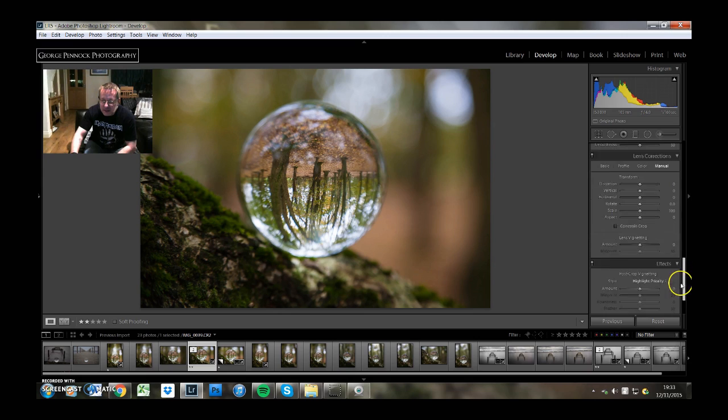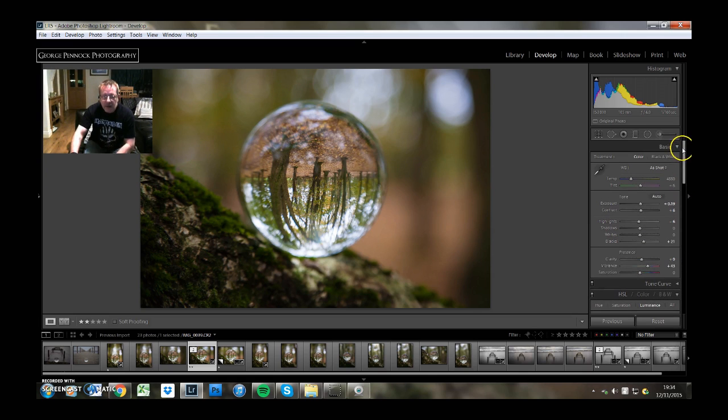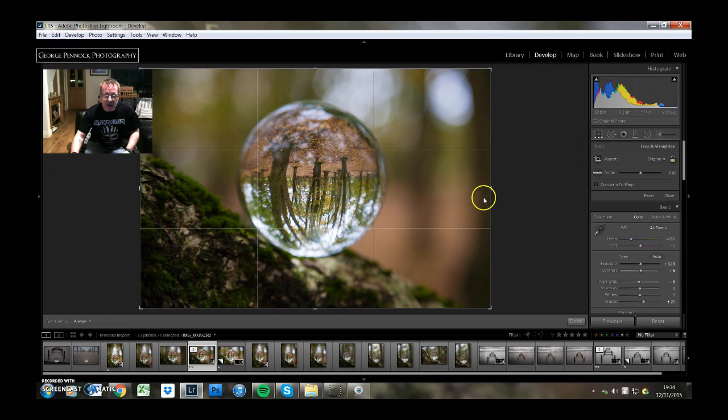Vignette, will we add a vignette? Let's see what it's like. Just a little bit. I'm quite happy with that. That's not bad for my first little experiment with my crystal ball. And I think that would make a really nice print. I'm thinking metallic paper with that would work really nicely, especially with the brown and orange leaves. Let me just center that a little bit.